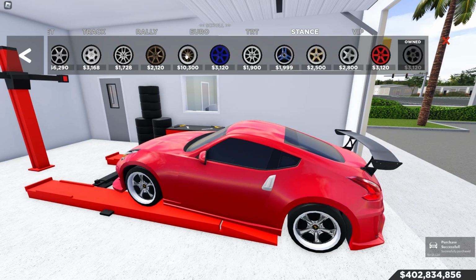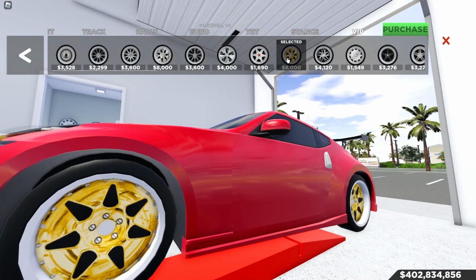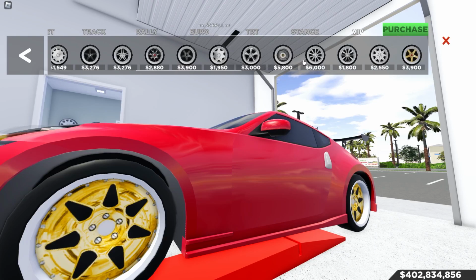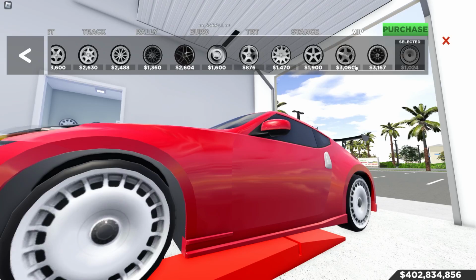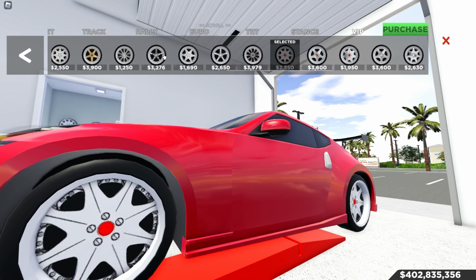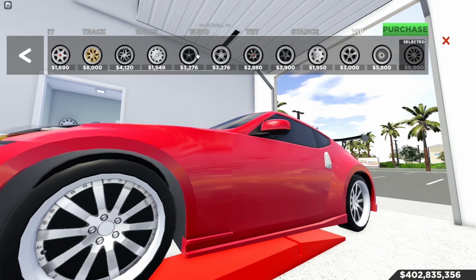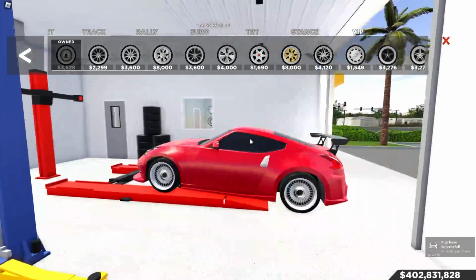But now we have 38 new wheels for the VIP category. Oh, wow. Okay, not 3D, but we'll take it. It's new wheels. Ooh, we got some silver plates on the bottom. I'm not sure if this has been there. These are some nice wheels, though. I do like these new wheels. Little red dot in the middle. Looking nice. Okay, I'm gonna go with these wheels. Yeah, I gotta go with these wheels.